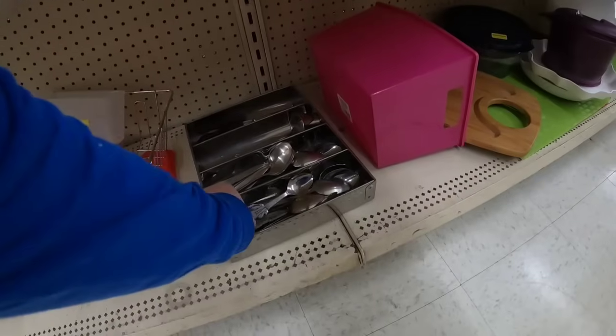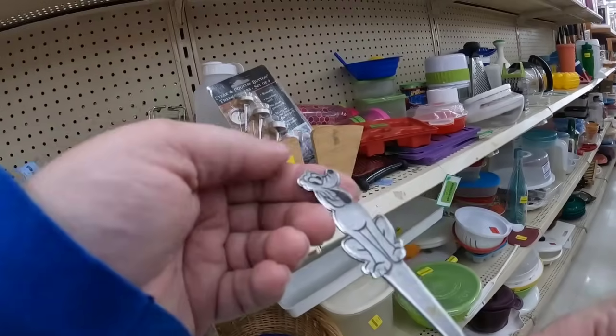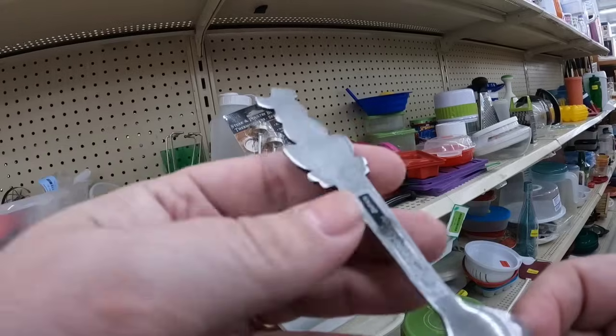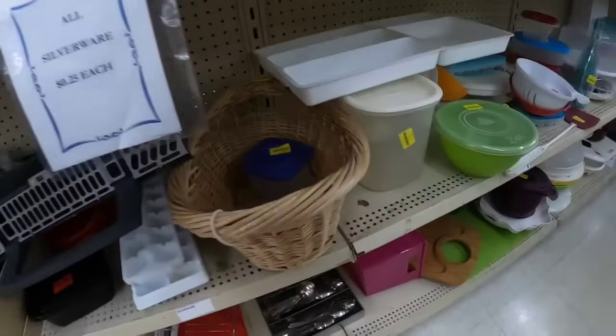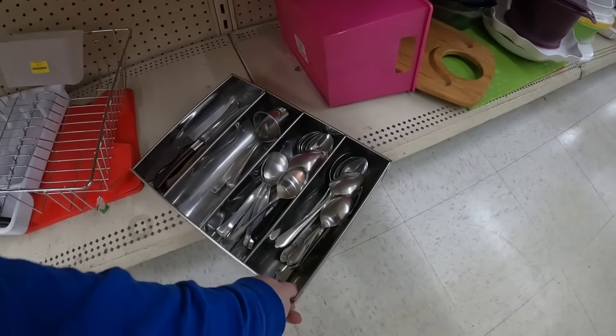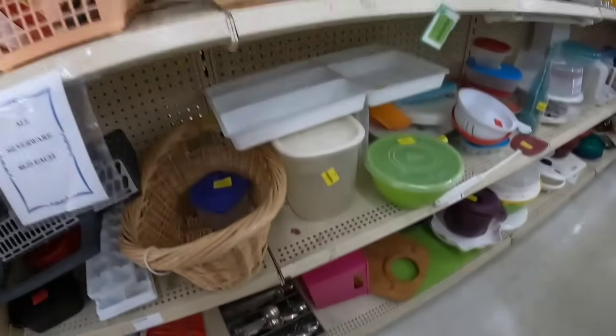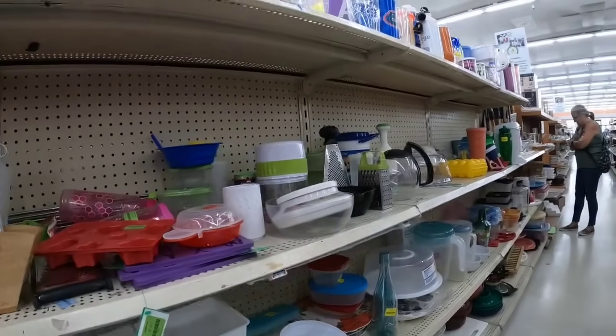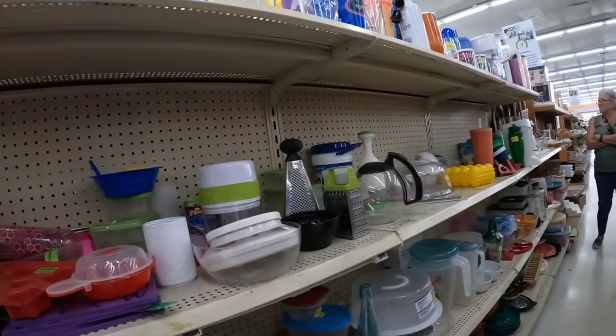Let's see if I can successfully make it out of a thrift store without a cup. Look at this cute little, I think it's Pluto, right? Is that Pluto? I think it's Pluto. Little Pluto spoon. And I was trying to see if there were any more. I think that little Pluto spoon's actually worth about $15, and they're only like 25 or 50 cents there, which is pretty great.